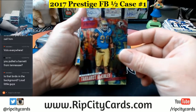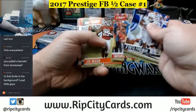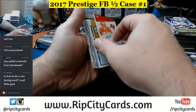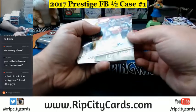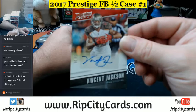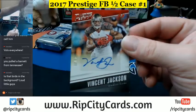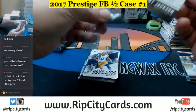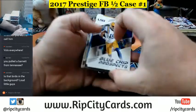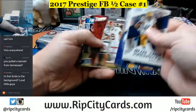Falcons rookie, 10 out of 100, McKinley. That's right. Go Buccaneers. 9 out of 35, V-Jack. Vincent Jackson. Not the O.J. Howard that you really wanted to see, but I'll take a Buccaneer anytime I can get one.